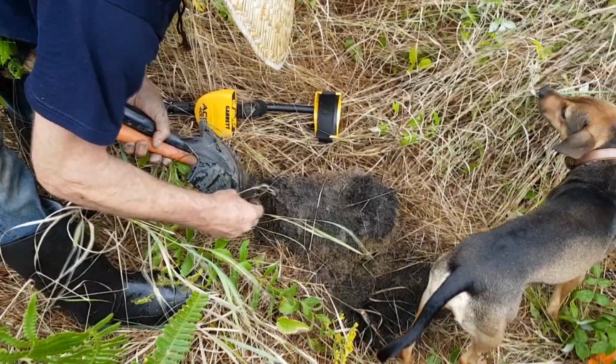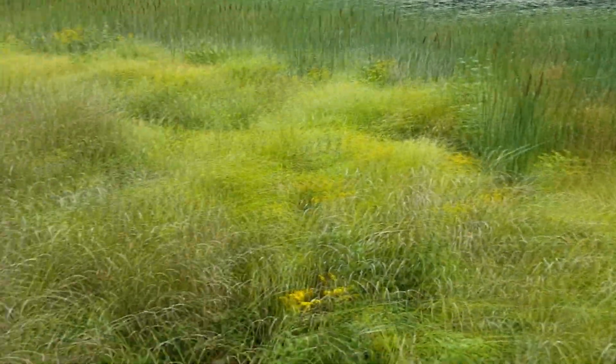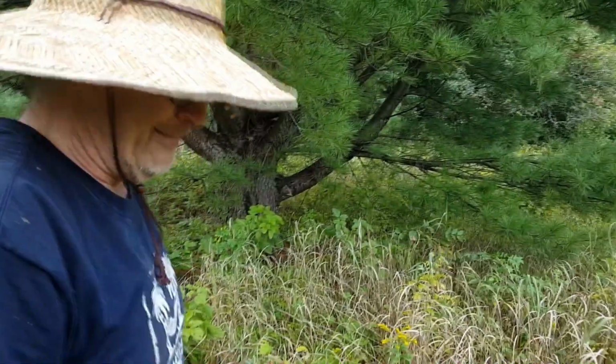I think I'm going to beat the grass down, and I'm just going to work right here, from here down, and see what... Well, it's the grass, eh? Makes it hard to swing.